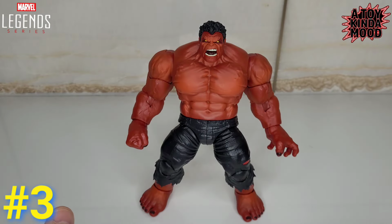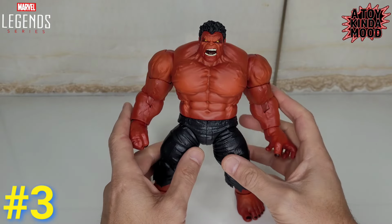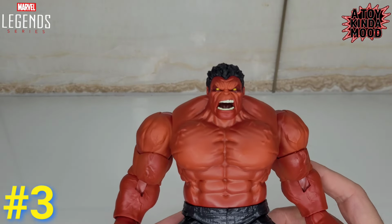So let's get this straight out of the way right now. I was not collecting Marvel Legends in the year 2020. So I don't have this. In fact, I don't have any of these releases. So it's going to be new to me.